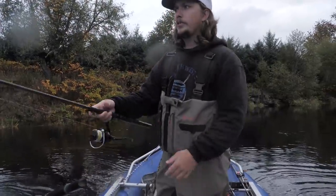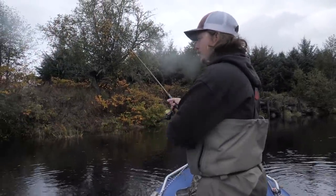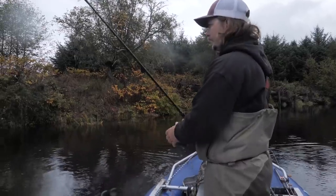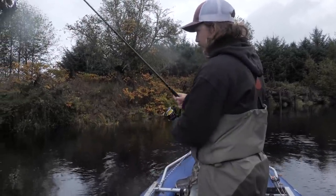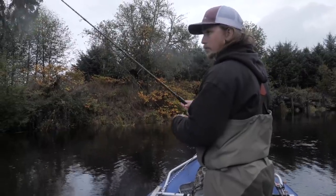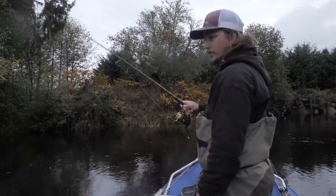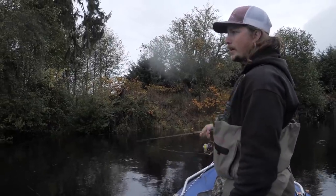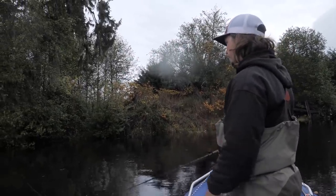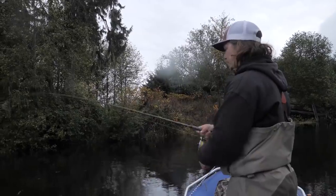So, we're nearing the end of our float. We're seeing rollers still. It's been a tough day, man. For the amount of fish that are present, there's a lot that aren't biting. And we're just kind of twitching our way down the river. They're rolling. Like I said, casting on rollers is smart, but it's also not smart. A lot of these rollers aren't biters, man. It is what it is. We're putting in the work today.